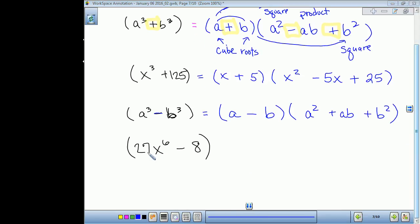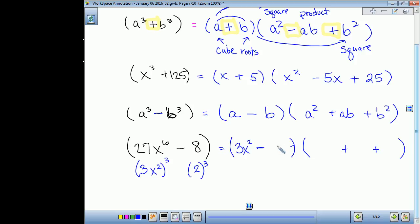Cool. Alright, is 27x to the 6th a perfect cube? Yes, because 27 is 3 cubed, right? And x to the 6th is what? X squared. Is negative 8 a perfect cube? Yeah, it's 2 cubed, right? Or negative 2 cubed. Alright, so let's set up my signs so I don't have to worry about them. Minus, plus, plus. So what did we just decide the cubed root of 27x to the 6 is? 3x squared. And the cubed root of 8? 2.